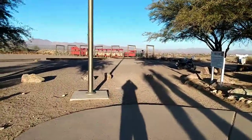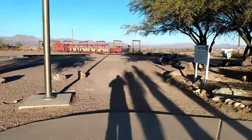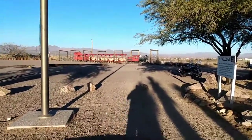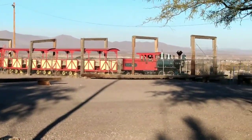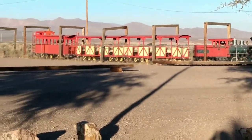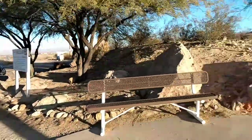But anyways, they don't use the train anymore. I think it's for insurance purposes, stuff like that. So it sits right there. It was a cool little train. They'd have little cars there you can get on and they'd take you around. I'll walk up here and show you what it looked like.